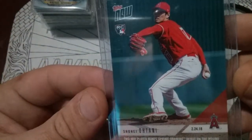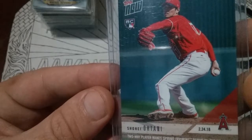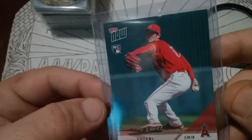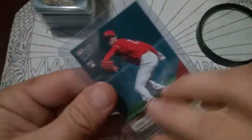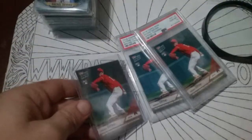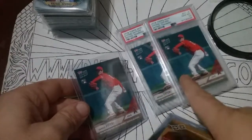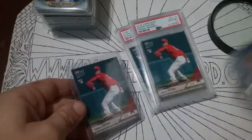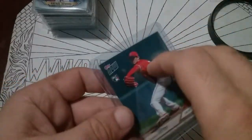And there's a Topps Now RC of Shohei Ohtani again. Says, two-way player makes spring training debut on the mound, 224 of 18. And that's a really nice card. And it's an insert also. Actually, that's the same card of my slabs here. If you didn't see those in the previous video, you got sequentially numbered PSA 10s of this card. So, it's a nice little addition to the Ohtani collection.